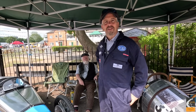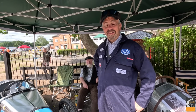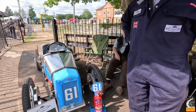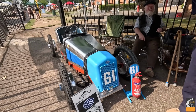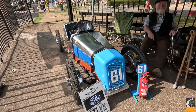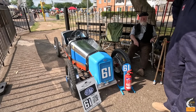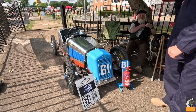Ed, good morning. Good morning. And you're here representing the CycleKarts GB. Yes, we're here with an array of cars today of all various different shapes and sizes, but this one here is mine. This is a Delage. Well, this is a Delittle. This is my take on the Delage Grand Prix from 1926-27. And this is so fitting for here, isn't it? Yeah, you couldn't have got it better. Complete with Brooklands pipe.